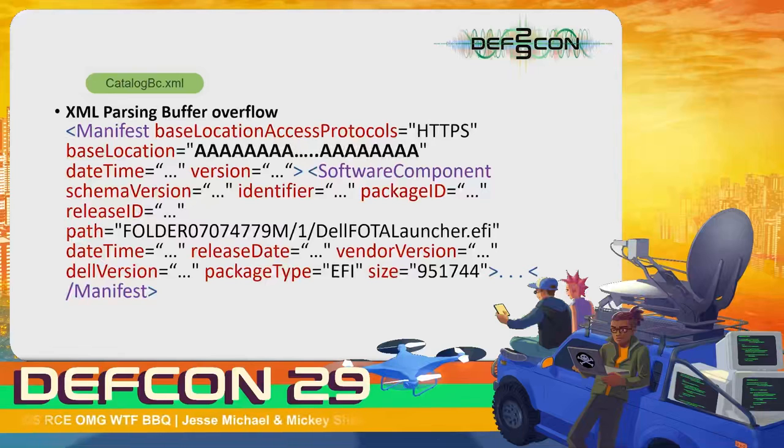In our investigation, we discovered that this base location tag has a buffer overflow, and this is a heap-based buffer overflow that is in the UEFI firmware itself. So it's just the code that's running before it even downloads and runs this Dell Photo Launcher, when it's parsing this XML file, in a component that's in the SPI in your UEFI firmware that's flashed to the motherboard. That's where this vulnerability lives. So there is this overflow in the base location tag, and that was kind of fun. But there are some more vulnerabilities that we'll look at as well.